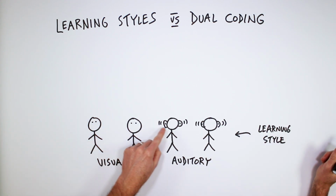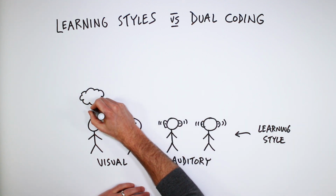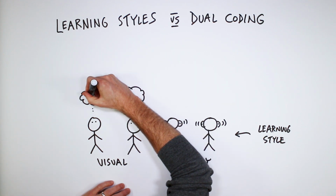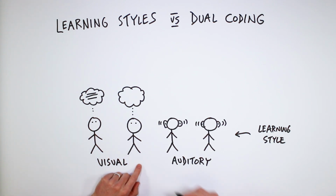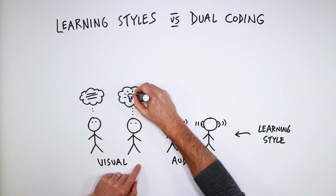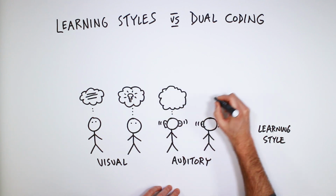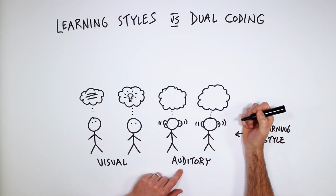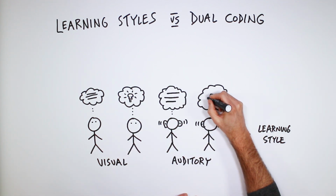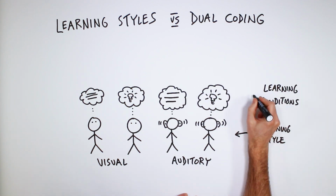Then each group was presented with some new information, but the different groups were asked to process that information in different ways. One group was asked to rate how easily they could pronounce the words in the statements they were hearing. The other group was asked how easily they could form a mental picture or image based on the statements. And those two types of processing were repeated for the auditory learners as well. One group of auditory learners was encouraged to process that information verbally, the other to process it visually. So these here are the learning conditions for each of those 4 groups.